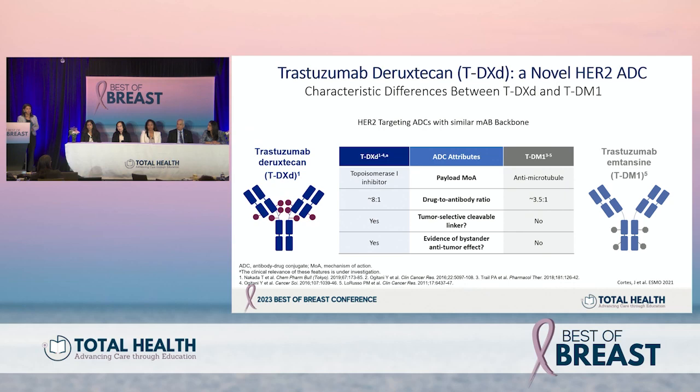And I'll just maybe start us off by looking at 2 of the very potent antibody drug conjugates that we have for the treatment of HER2-positive breast cancer. Remember, these are really cleverly designed, highly engineered compounds that are targeting a certain antigen on the surface of the cancer cell with an antibody. A linker then attaches a cytotoxic payload, which would be too toxic to receive free. And here you see the differences between the 2 ADCs in terms of the payload drug to antibody ratio, whether the linker is cleavable or not, and whether there's a bystander effect, which we'll come back to.